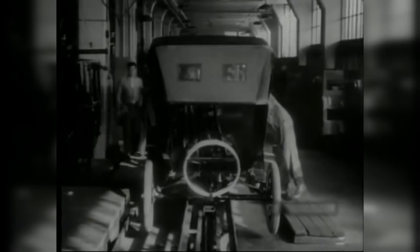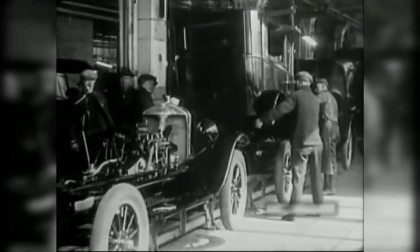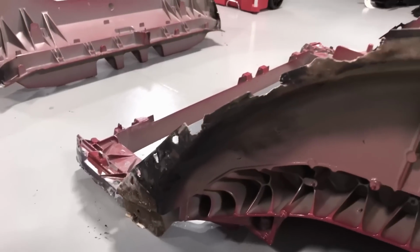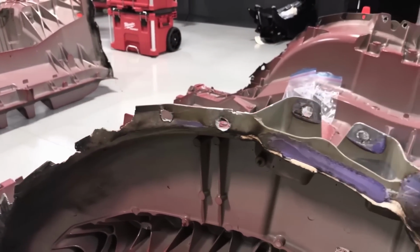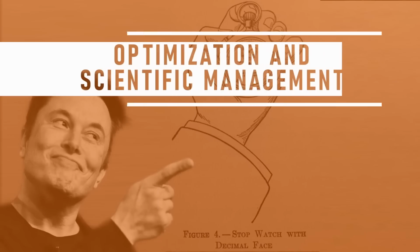100 years have passed, and interchangeable parts are now the standard that everyone uses. Tesla's using interchangeable parts is nothing to write home about, so why am I even mentioning it? Simple, because Tesla took this notion to the extreme and made entire sections of the chassis interchangeable. For the latest Model Y, take any front casting, any rear casting, and any battery pack, attach them together, and presto, you have the lower chassis.